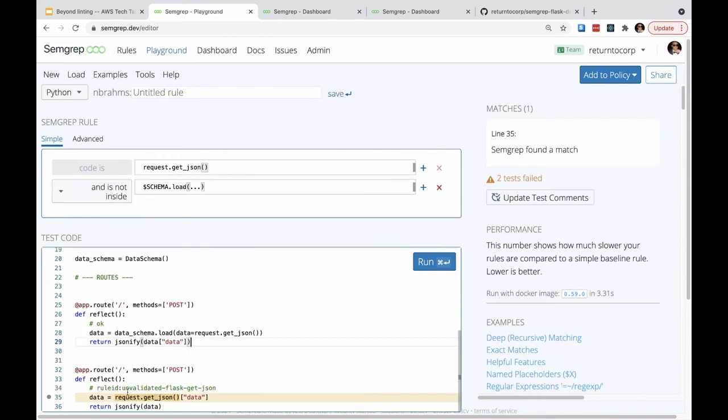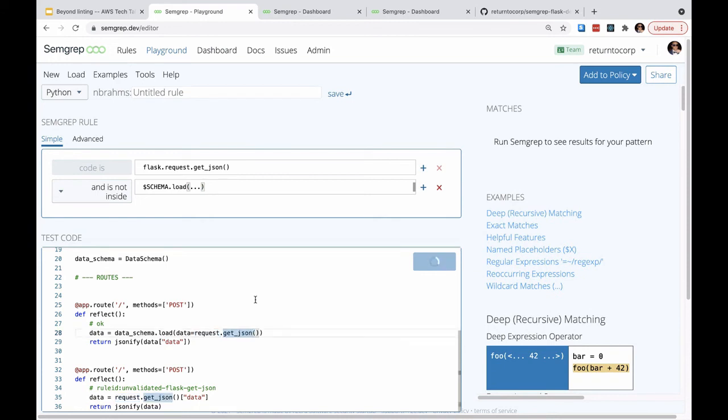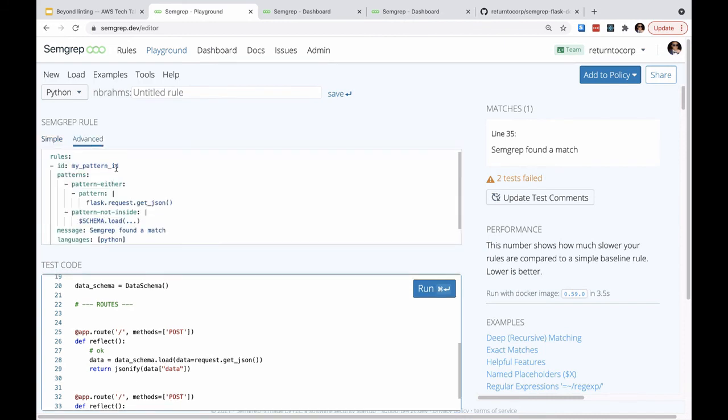One little wrinkle here is this request might not be imported from Flask. So I'm actually going to assert that it is the Flask module's request object. And here we start to see some semantic understanding. We imported this request object from Flask, and Semgrep understands that this is the Flask request object. So if we shadow the variable or something like that, it won't fire anymore. We automatically run some tests here, and we see this one fails. It's because we haven't told it the right ID name. So we'll go stick that in by editing the rule definition YAML here.